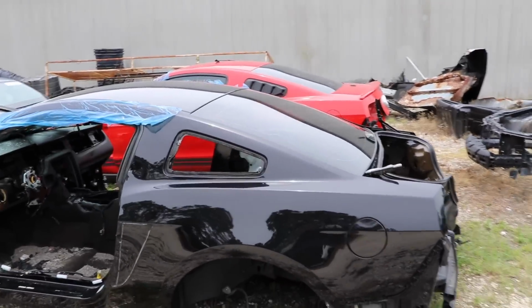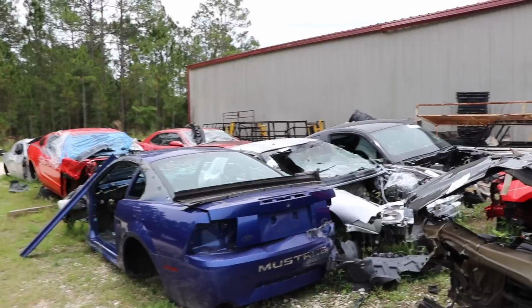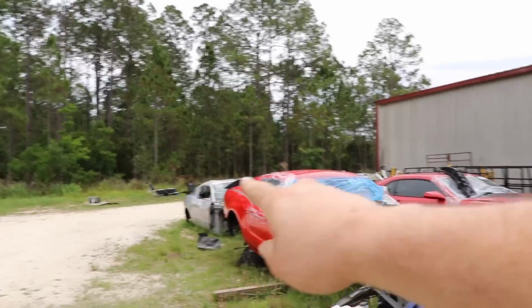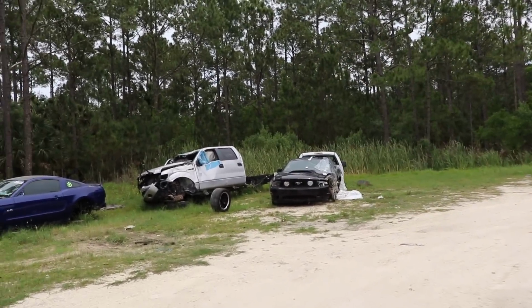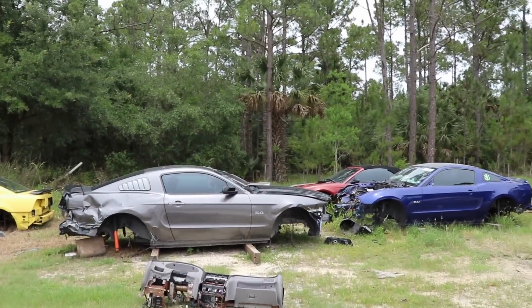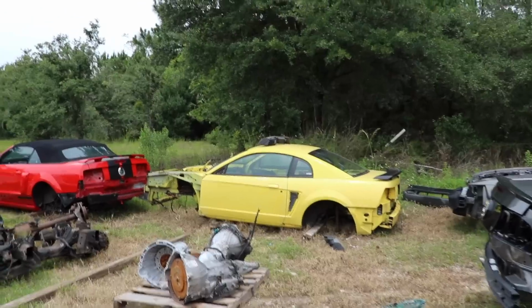This was that Performance Pack '13-'14 GT, Sonic Blue. This whole line is pretty much ready to go to the scrapyard. We still got more parts to pull off of this one. That one, we still have the 5th Gen Camaro. We just picked this one up yesterday from auction. We got a blue one, a gray one to get further stripped. We still have the Mach 1, the Cobra. This is a clean title Cobra shell. I'm hoping that someone will save this car.